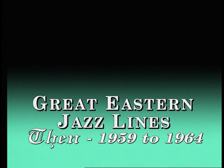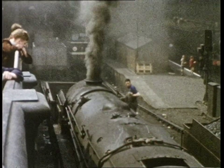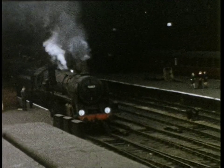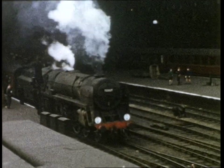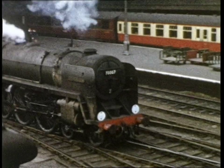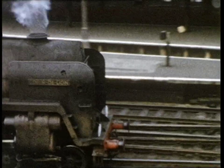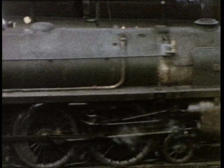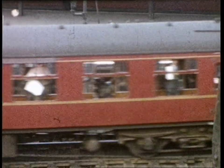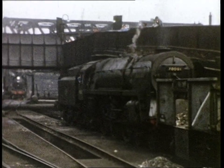These were the former Great Eastern Railway services out of Liverpool Street Station, known as the Jazz Services, from about the end of the First World War. In the Stygian gloom of Liverpool Street Station, Britannia Pacific number 70007, Cœur de Lion, departs. The engine is on a Norwich via Colchester service. Cœur de Lion was the first Britannia to be withdrawn and was scrapped at Crewe Works in July 1965.